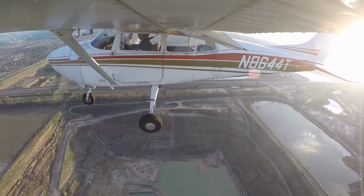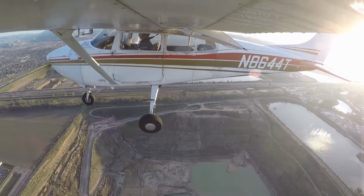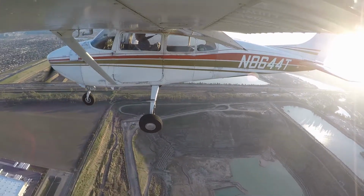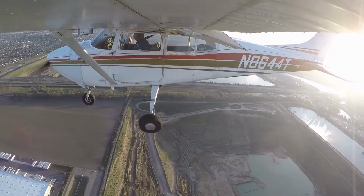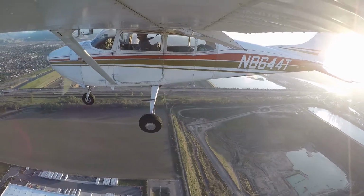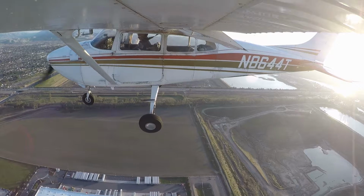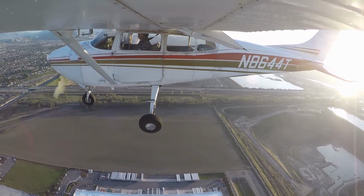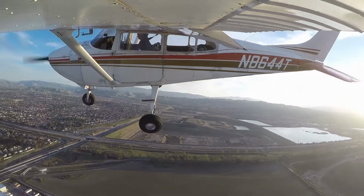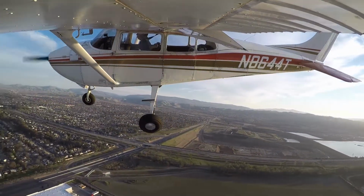Got 20 degrees of flaps, and I'm probably slowed down to maybe 60 miles an hour. After this one, I won't be showing you all of the whole pattern. I'll just show you the landings. All right, here we go. I'm ready to drop in for the second landing.